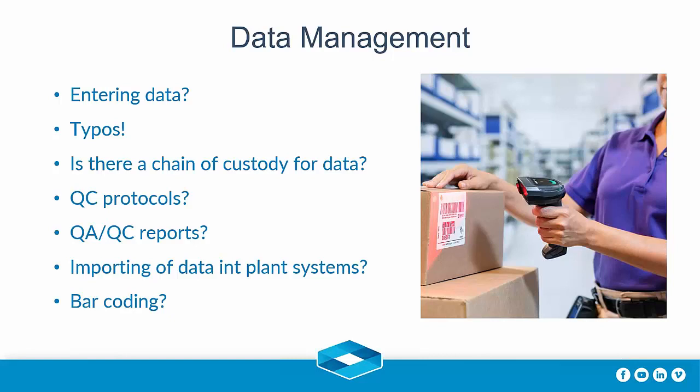Can you import data into plant systems? Obviously, Datamine, that's what they make their money on. They can put a system in place that carries the data from start to finish. You don't have data entry issues. And of course, barcoding, is that going to help you with your sample management?